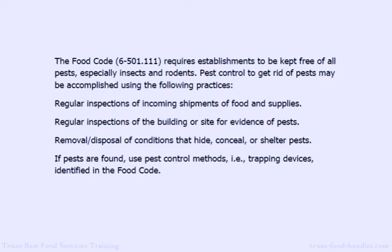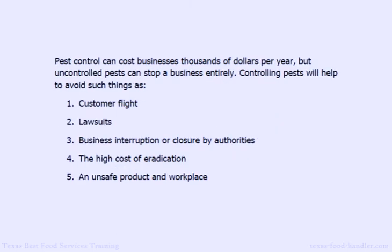Go find somewhere else. If pests are found, use pest control methods and trapping devices identified in the food code. I'm sure it's in the TFER. That just gives you some basic things that you can do, but still that does not eliminate the need for professional pest control people. Pest control can cost a business thousands of dollars per year, but I'm going to throw in that pests can totally shut it down.